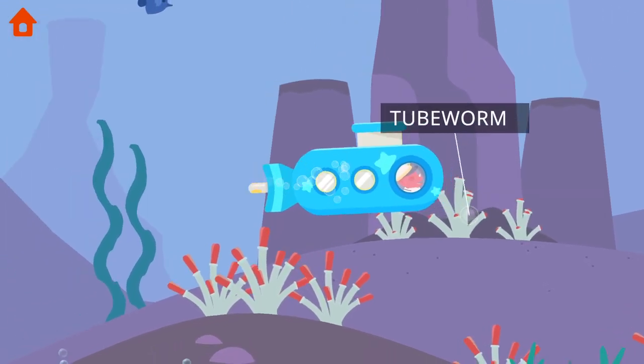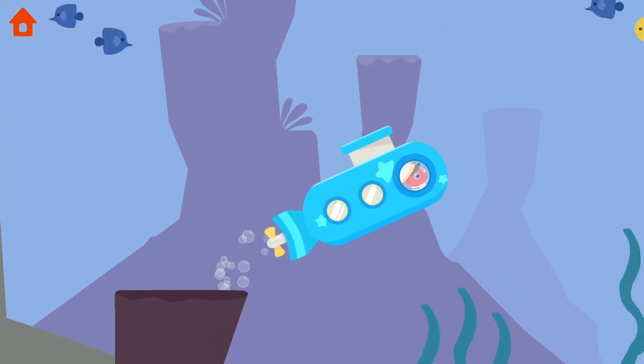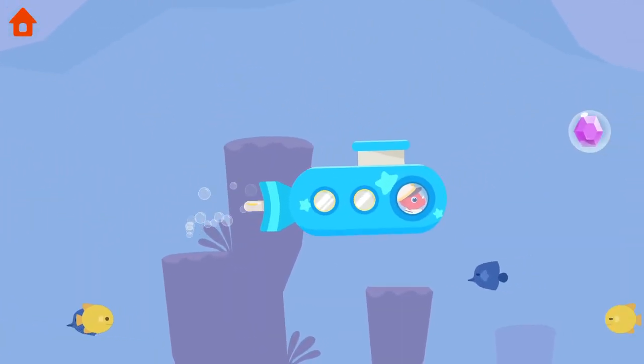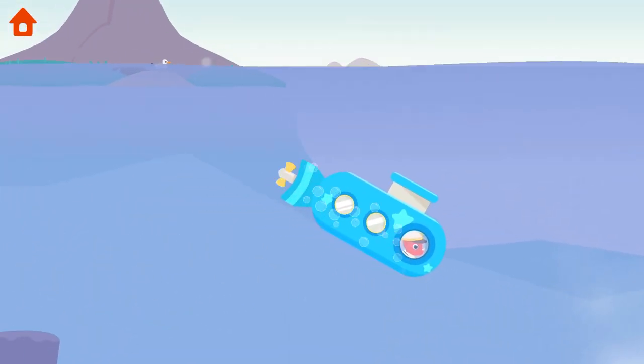Tube worm. The upper end of the tube worm looks like a red tulip. Some tube worms live a very long time, even as much as 250 years.